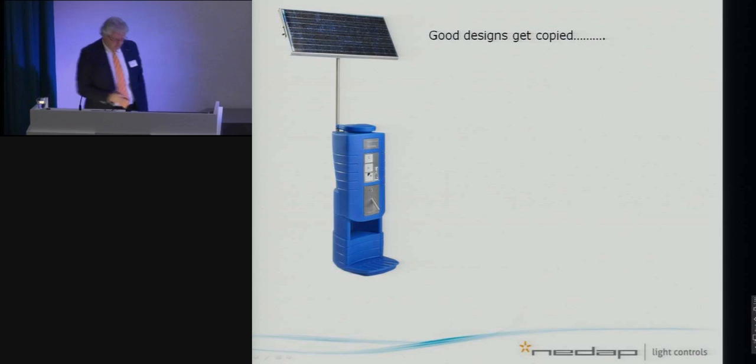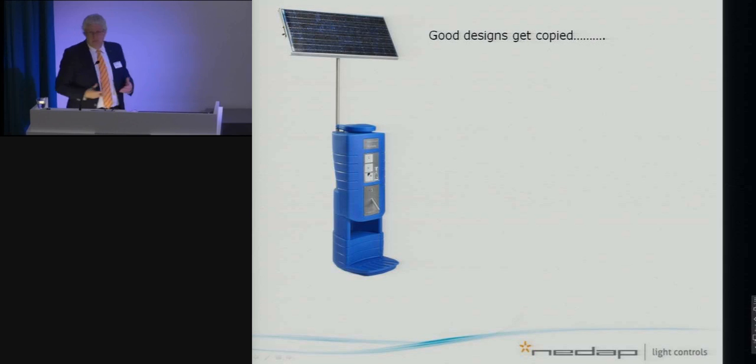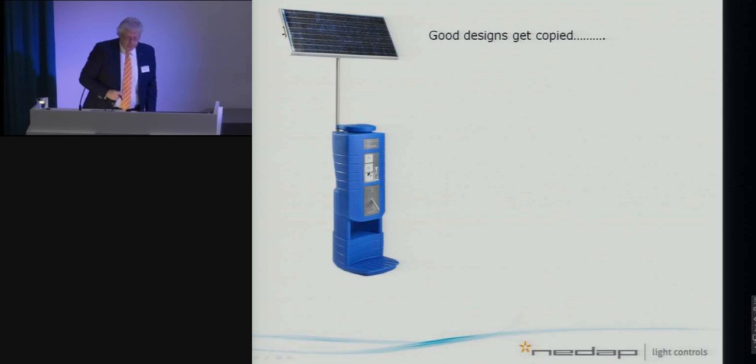And we're also happy that, as I said, good designs get copied. In the last 10 years, we have seen some units, and I think there's some resemblance with those two units, and even another piece of equipment. I'm very happy to see that that's happening. The more ideas that are available, the better it is. So we had some targets.